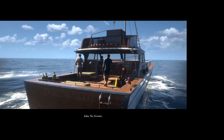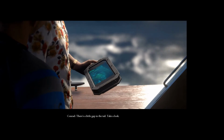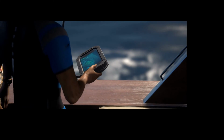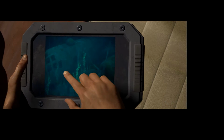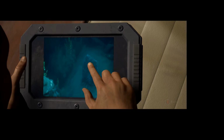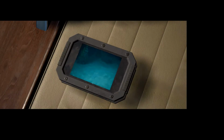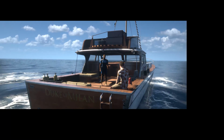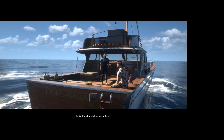Hey, hey. Hey, sweetie. An opening might be a way in. There's a little gap in the tail. Take a look. I'm almost done with these. Cool.